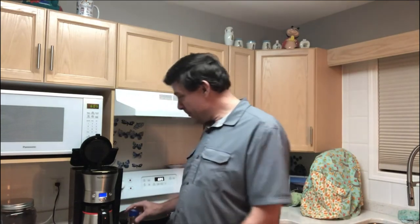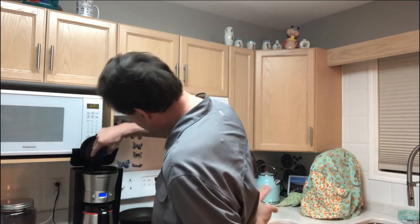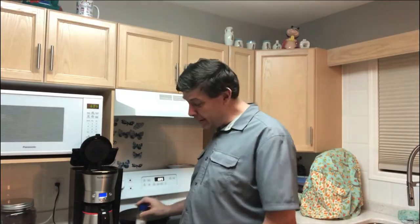But the way I spice my coffee up now is with some ground cloves. I've already added my water and coffee grounds, so I just put a couple dashes on top of the coffee grounds and it's really good.